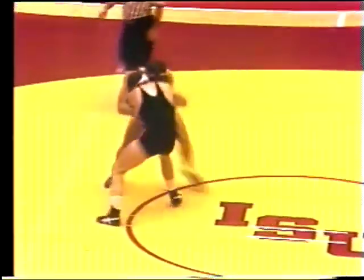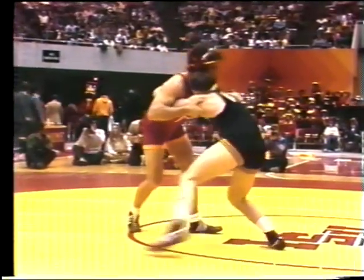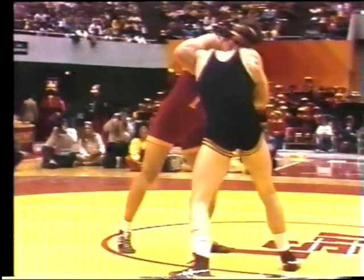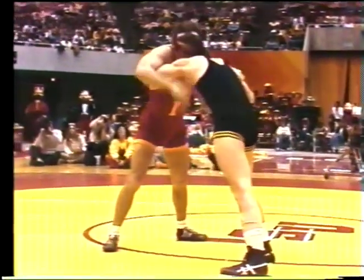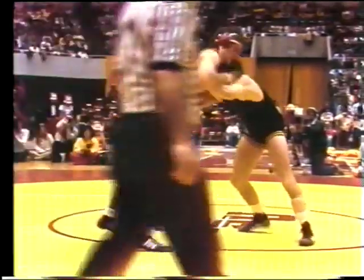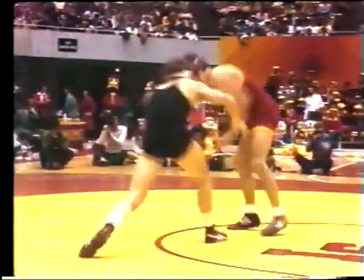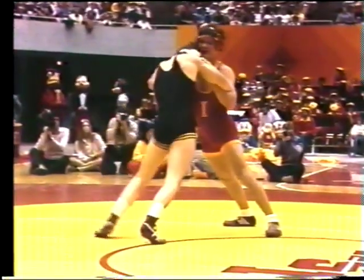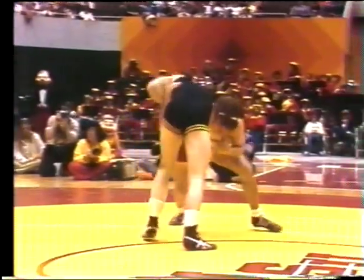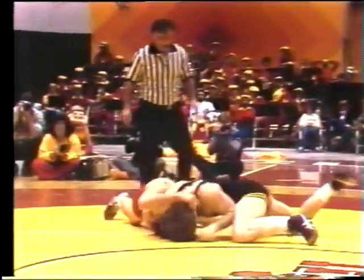The Iowa State team is favored here, although Jed Brown is another one of these surprising boys from Hawkeye land. Both boys now are just looking for setups, kind of looking for some upper body moves maybe, or to drop in there on a single or double. Now both boys are wrestling bare-legged here, and neither one is wearing knee pads. Iowa has more stripes, I think, on the side.